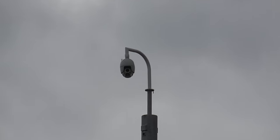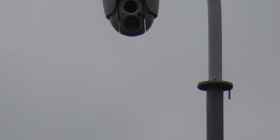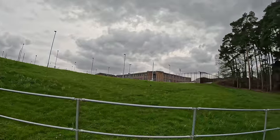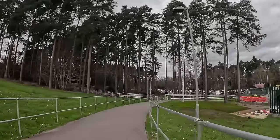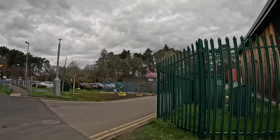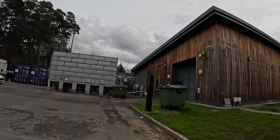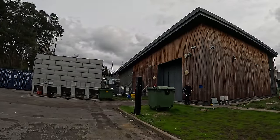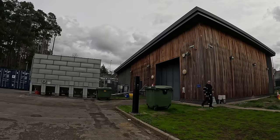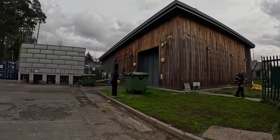So, this camera's following me. Probably from when the police arrive, they can say he's down there. Just wondering what this place here is. What's this building for, mate? What's the building for? It's the energy centre. The boiler's in. For the hospital? Yeah. Okay.